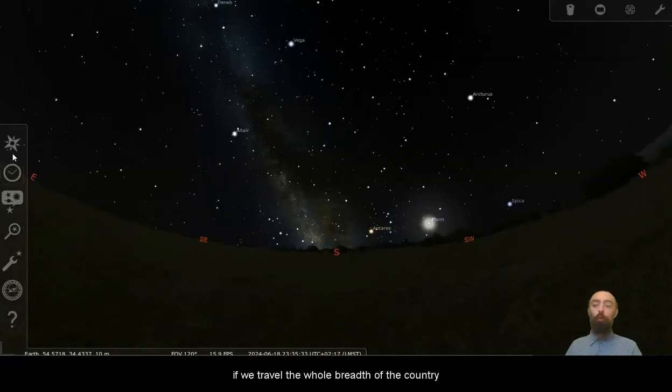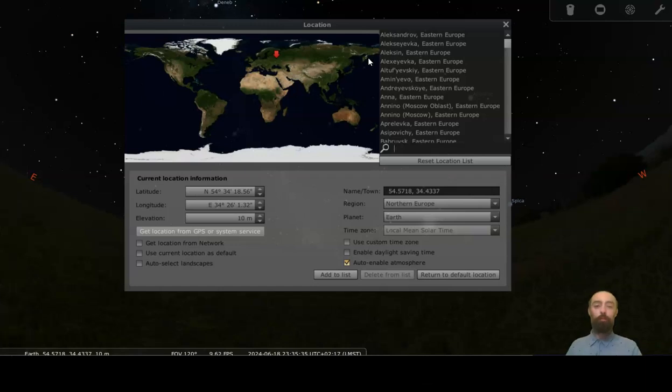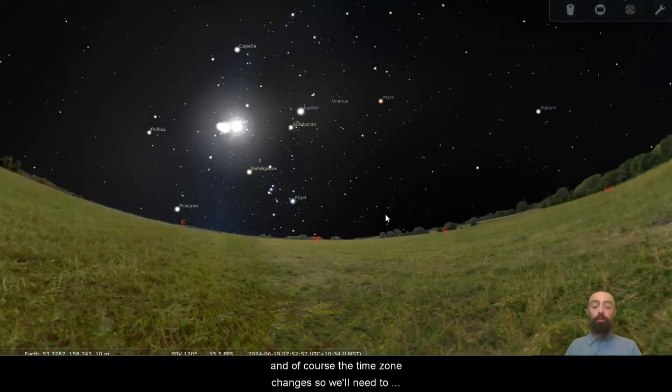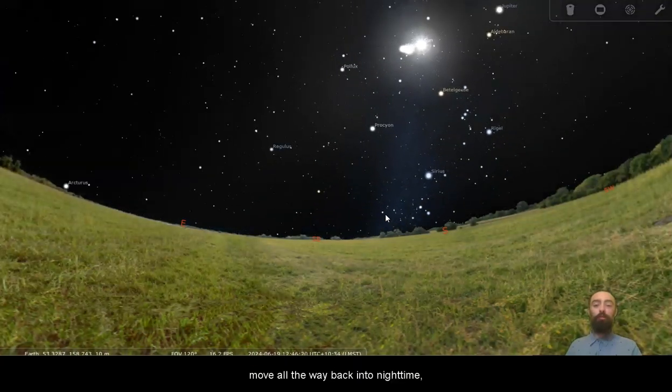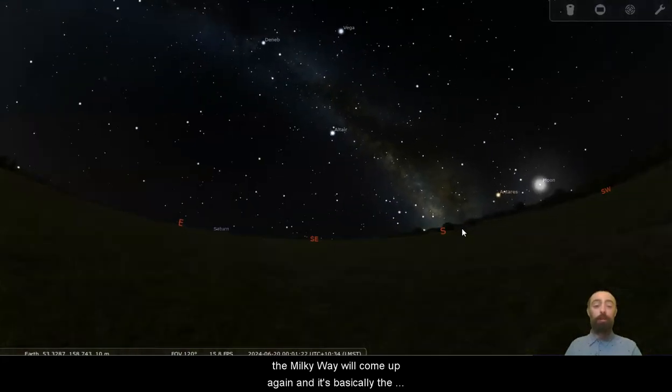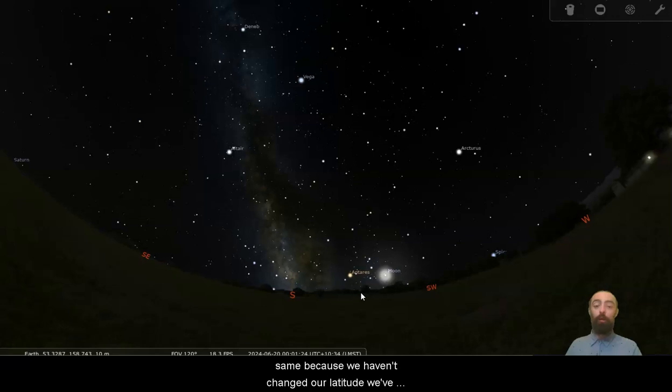If we travel the whole breadth of the country, way over there, we'll go over to one of the peninsulas. Yeah, Kamchatka Peninsula by the looks of it. And of course, the time zone changes, so we'll need to move all the way back into nighttime. The Milky Way will come up again, and it's basically the same because we haven't changed our latitude, we've only changed our longitude. The longitude changes don't change what's in the sky half as much. So it is really the up-down travel that you need to do from north to south, especially crossing the equator. That's what you need to do if you want to get a very different view of the sky.